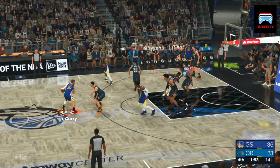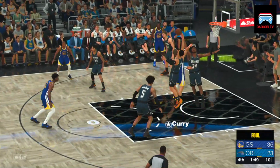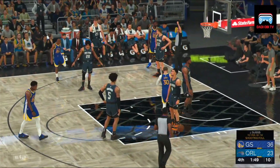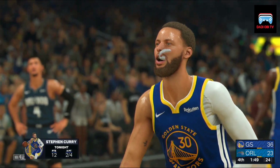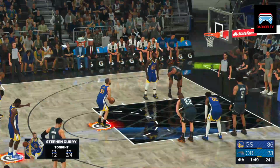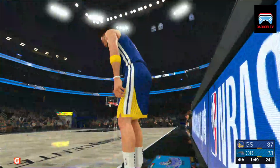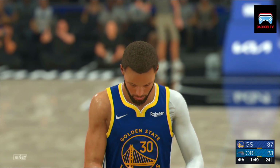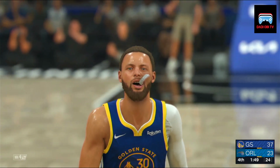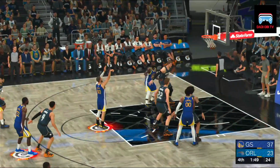Outside Curry. Oh, plenty of contact on that shot. Officials call the foul, and he'll take 2 free throws now. Personal foul. First team foul. Shooting for Golden State, Stephen Curry. First one falls. Wagner's checked in for Orlando. The Warriors also with a sub. Klay Thompson, he's checked in for Chris Paul. And he makes both free throws.